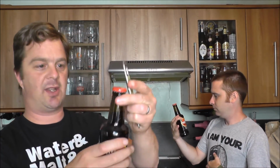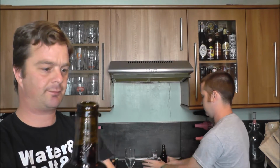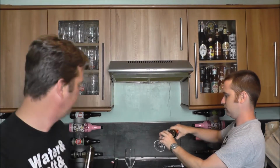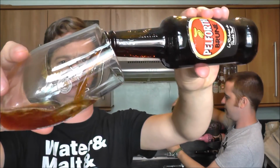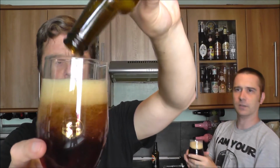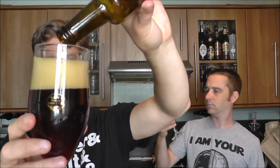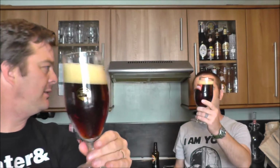I like the shape of the bottle. It's a nice little stumpy. Let's get it open. Let's see what we got. I don't think this is bottle conditioned from the way this poured out. I've gone a bit rigorous with the pour on this one. It's a nice, almost amber, reddish beer. It looks like a brown ale, really, as it mentions on the bottle.